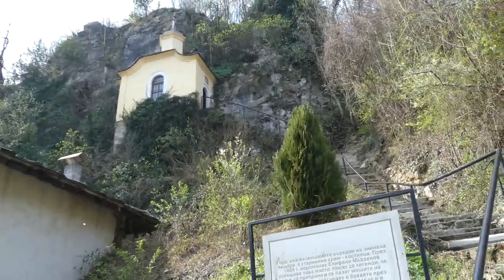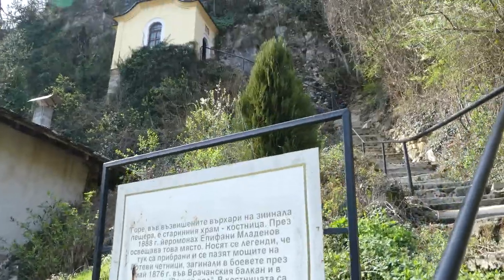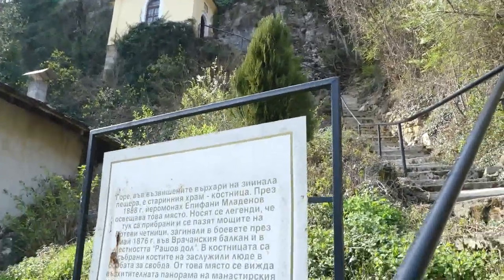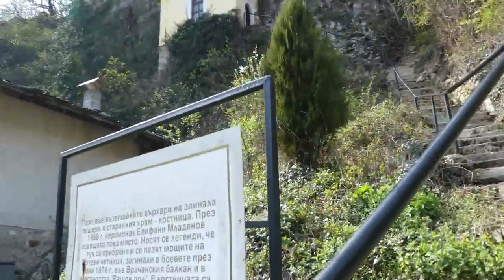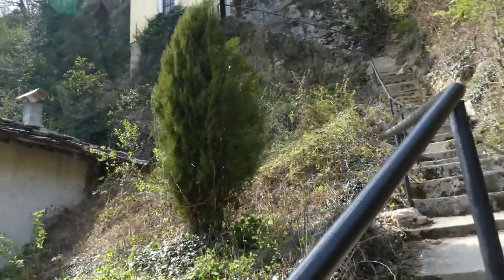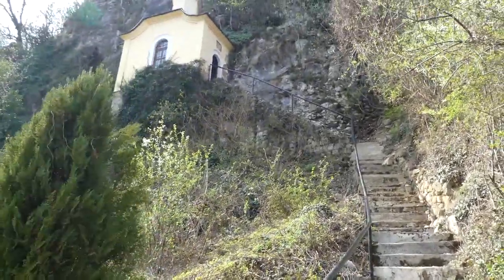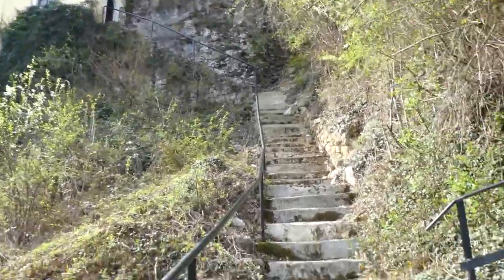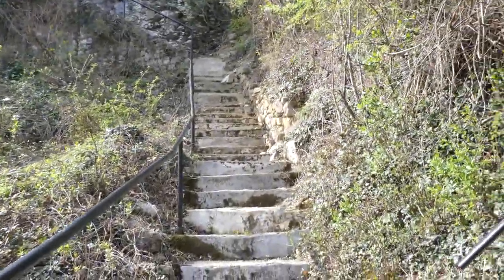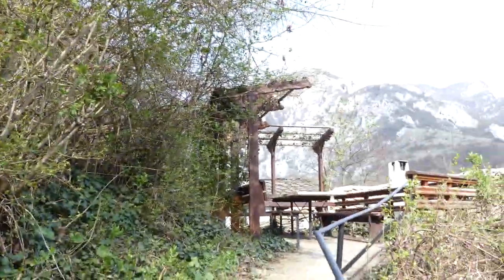So this thingy over there, it's called kostnica, which means from the bones. And it says that he had kept the bones of some famous people. Okay, let's go over there to see what it is.